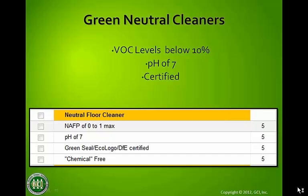What you're seeing here on the screen in this little block is taken from our 180 best practice standards. I'll show you that in totality a little bit later, but you're actually getting points for being able to use these neutral cleaners. And you notice this max of 0 to 1 to 0. This is very important. When you take the full course, you'll understand exactly how important that is.